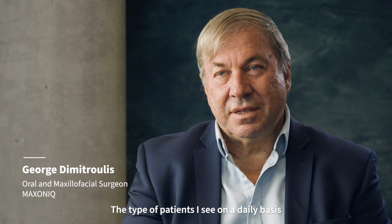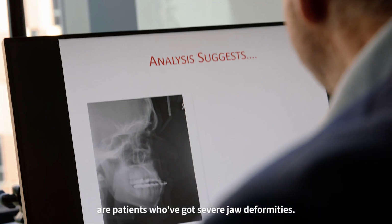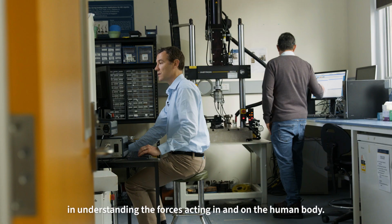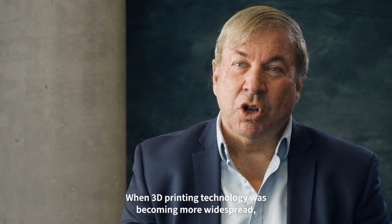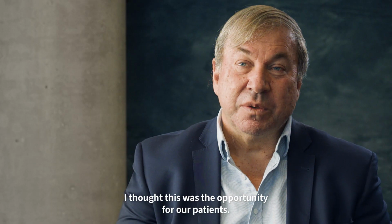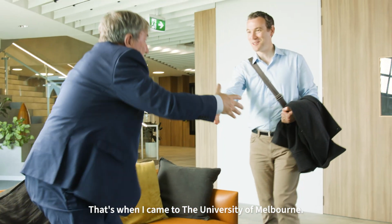The type of patients I see on a daily basis are patients who've got severe jaw deformities. The work that I do specialises in understanding the forces acting in and on the human body. When 3D printing technology was becoming more widespread, I thought this was the opportunity for our patients. That's when I came to the University of Melbourne.